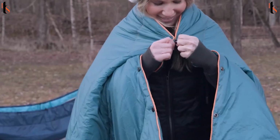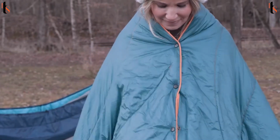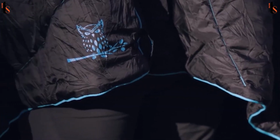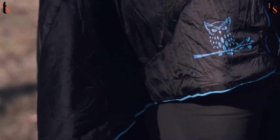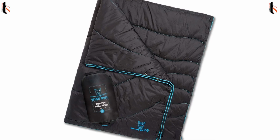It features convenient quick clasp snaps, allowing you to wear it hands-free or easily carry firewood. Weighing only 18 ounces, it packs light, yet is rated down to 40 degrees Fahrenheit, ensuring warmth when you need it most. With reinforced stitching, it's a practical and long-lasting companion for your outdoor escapades.